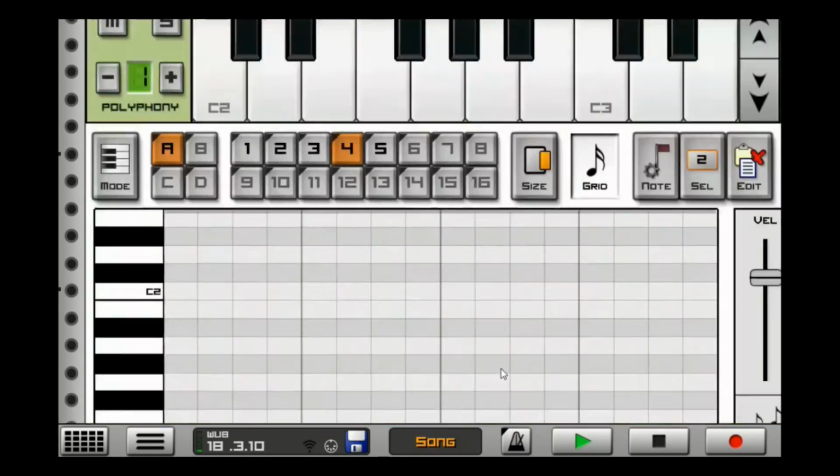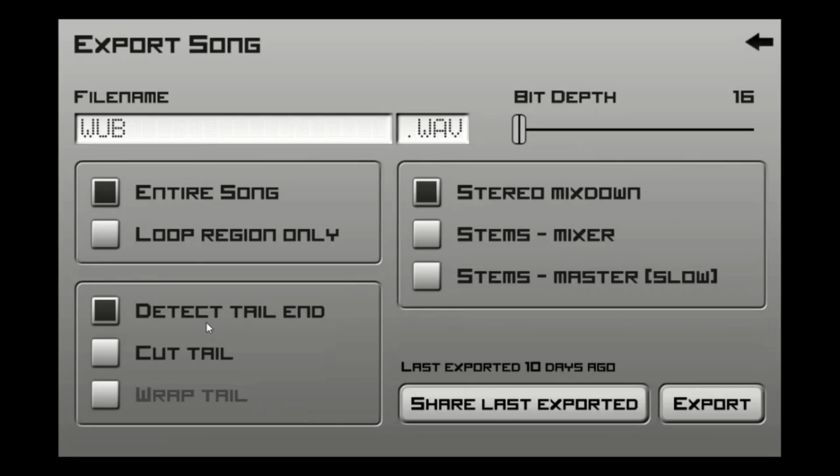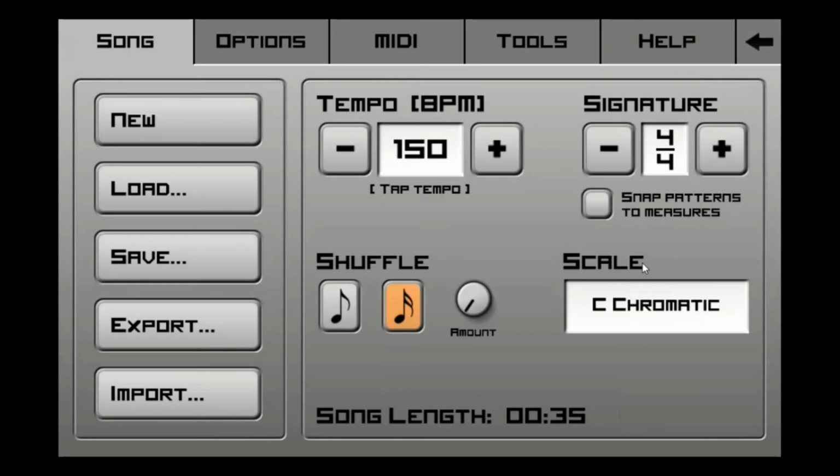Now all you have is all the sounds you wanted, and then you can go here and hit export, and then you go loop region only, and then export, and then you have all those samples available for you. Then you can just load them in your PCM synth, and you're only using one slot of like 80 different slots that you can use. So hopefully this video helped you out with some tips.